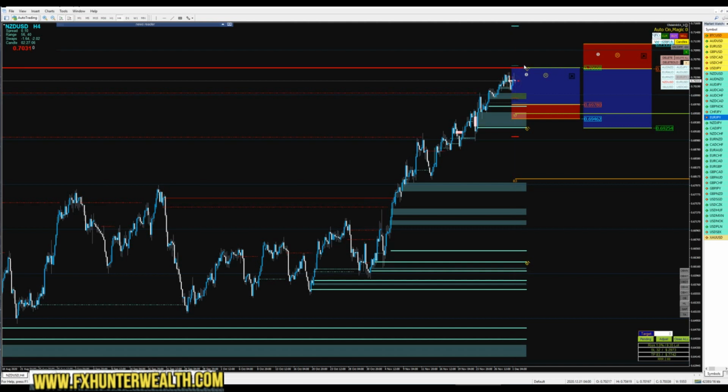But if the price comes up in here and starts to drop and removes some level on the 4 hours, which will create a new level in here, then I would be looking for the retracement and the entry down here.